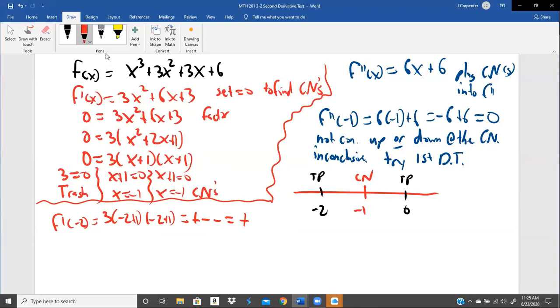So that says it's not concave up. Remember, second derivatives, concavity. First derivatives, increasing or decreasing. That says it is increasing in the region of the -2. So in the region of the -2, it's going up until we hit the critical number.